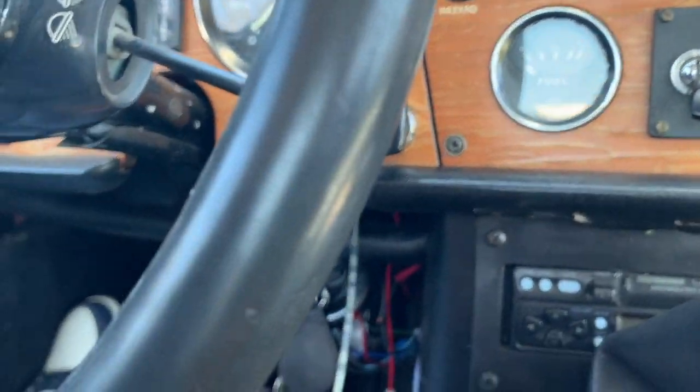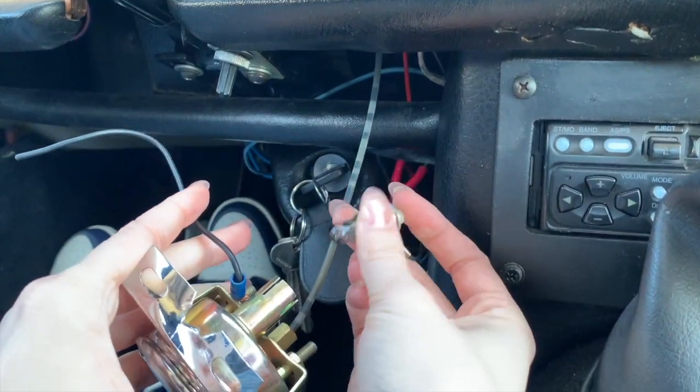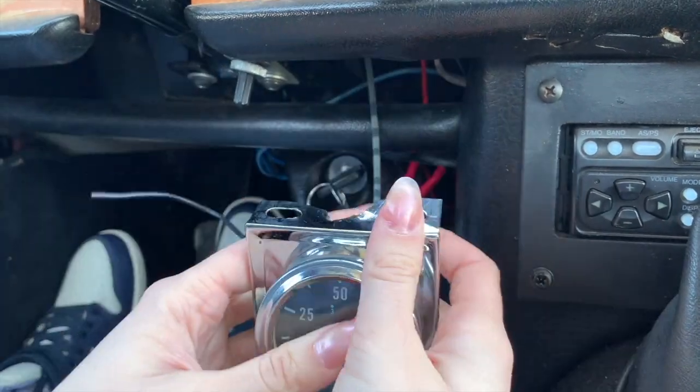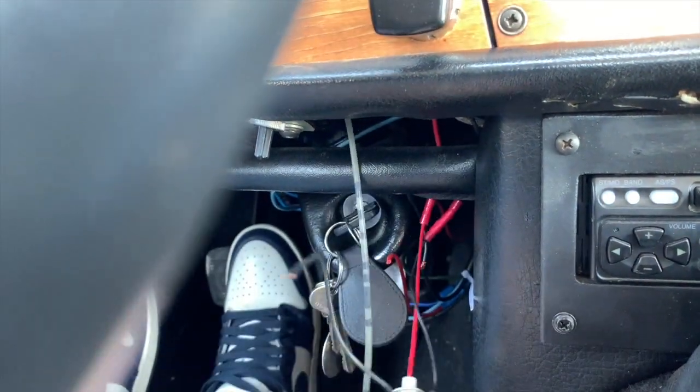So what we're going to do is, first of all, there's loose stuff here, and there's a light bulb that looks like it's burnt out. But it goes in here and it probably lights up this. So we're gonna have to mount that here so we can look at it, because that's important to know.